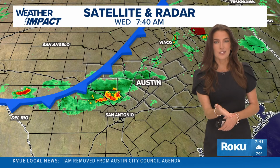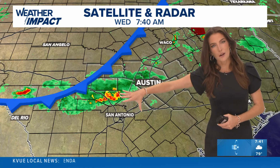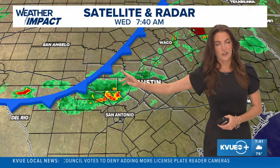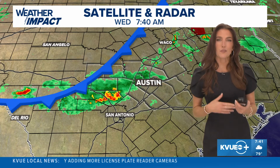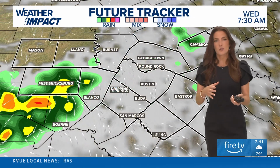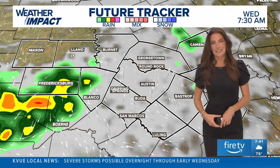These are storms that we have been tracking since early this morning. Mason County was the first to see these around 4 o'clock this morning, all ahead of a front that will continue to try to work its way in from the north today. It really won't make its way much farther than where it is currently, so we're not going to see any kind of cool down from this, but it is going to provide a focus point to get some additional showers and storms going as we head into late this afternoon.